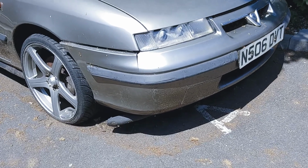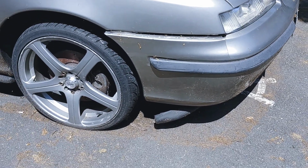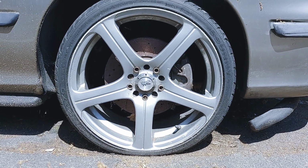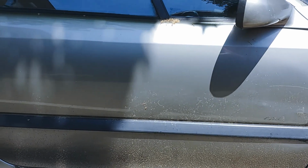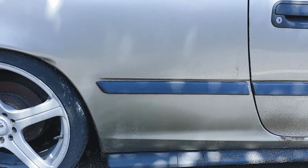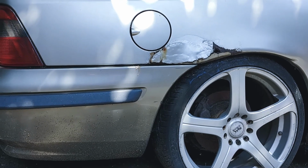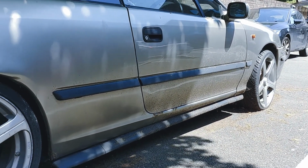And in that time, the front bumper got damaged by neighbours or whoever's been parking in the car lot. The alloys need refurb. The discs and calipers are probably seized. The door got dented. You can't see it, but there's a lot of ripples. And that little incident there happened after the rear arch was fixed. And thanks to the 8 years of British weather, we've got that. So yeah, the fun and games became a nightmare.